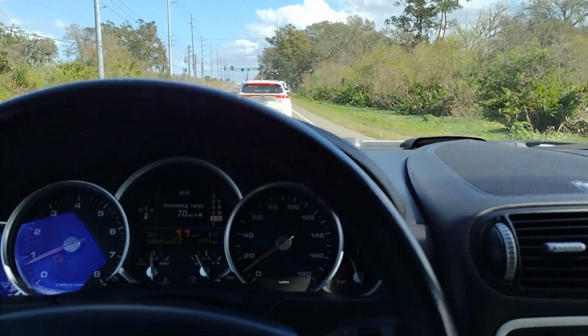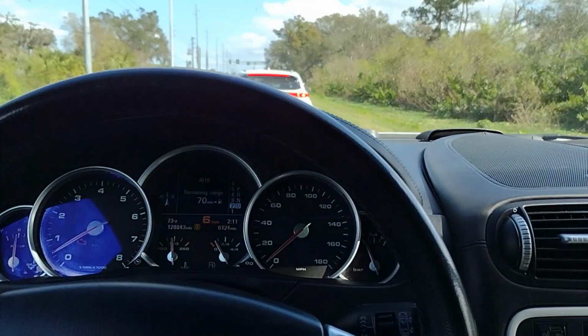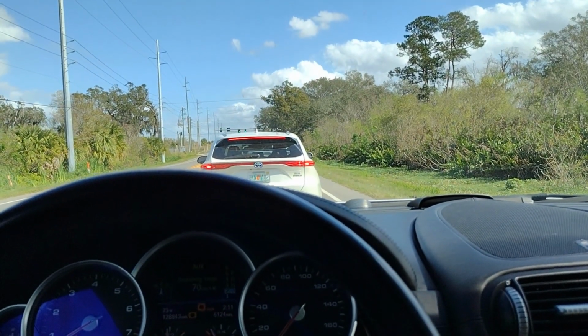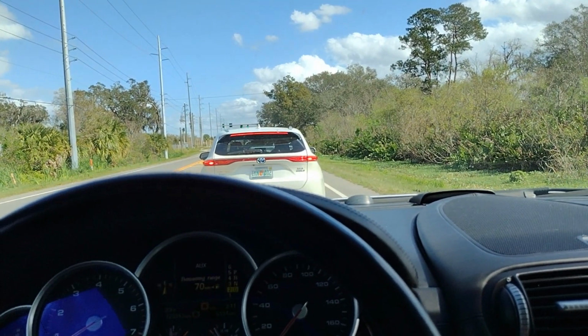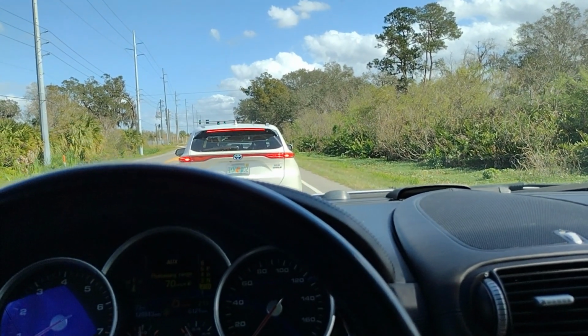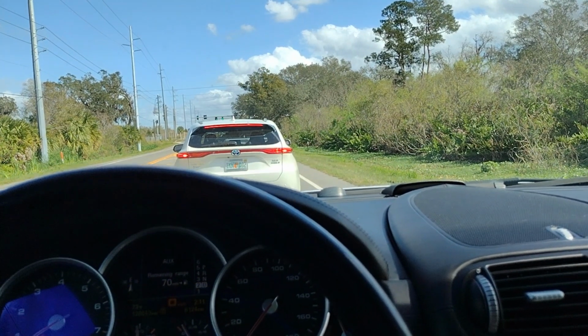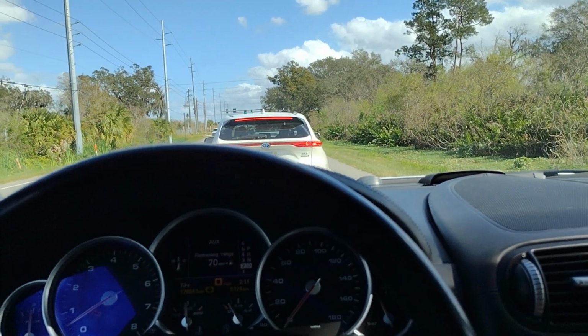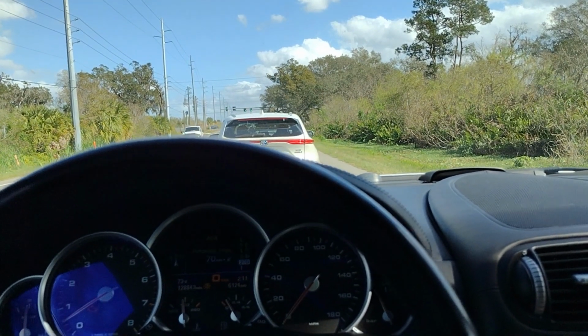When this car came out, it was about $94,000 MSRP. $94K. That's a lot of money. Now you can buy this SUV right now for $15,000, $12,000. You gotta shop around. And this is the Turbo. This is not the S. This is not the GTS. This is not just the Porsche Cayenne.